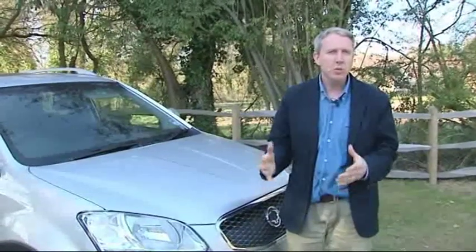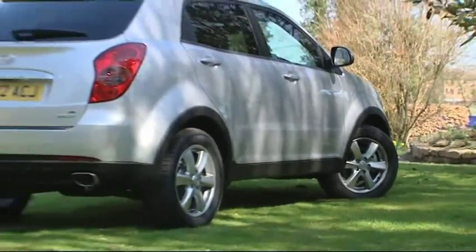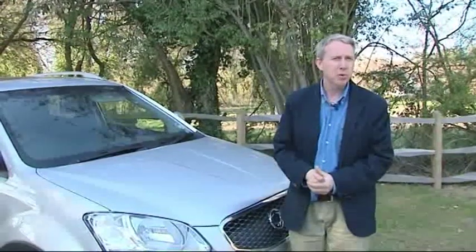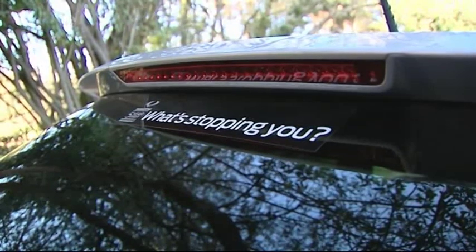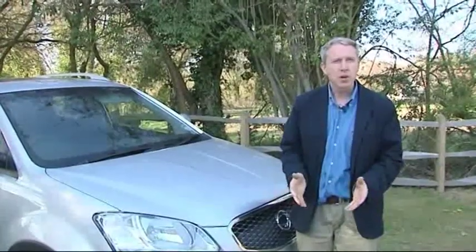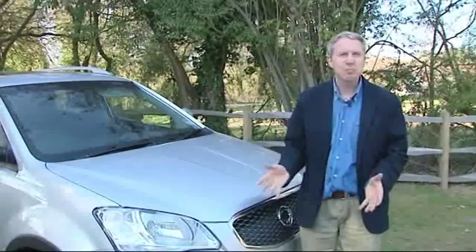Now, all of that will get you 2-wheel drive Korando motoring. If you want the 4-wheel drive version, a car like the one I have here, then you have to give your SsangYong dealer an extra £2,000 over the cost of an ES model, for which you'll get in return not only the all-wheel drive system, but also EX badging and a rear spoiler to advertise its fitment to the outside world. There's also an automatic gearbox option at 4-wheel drive level. That then is the proposition.